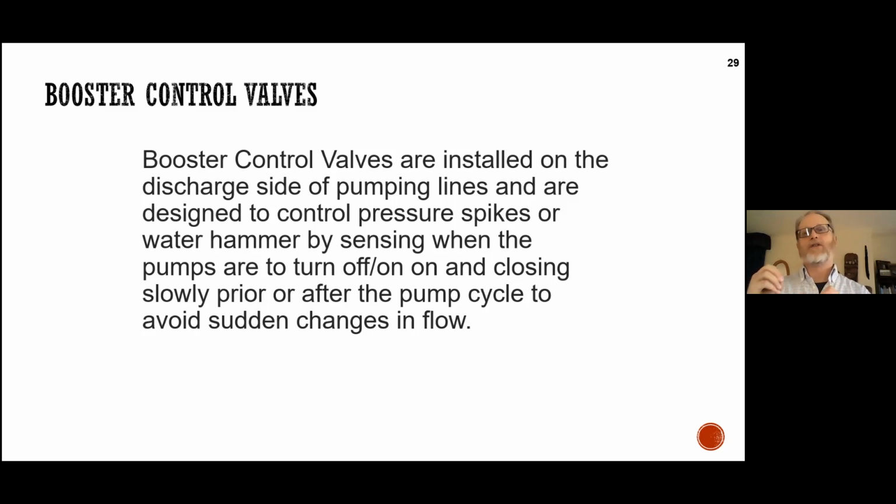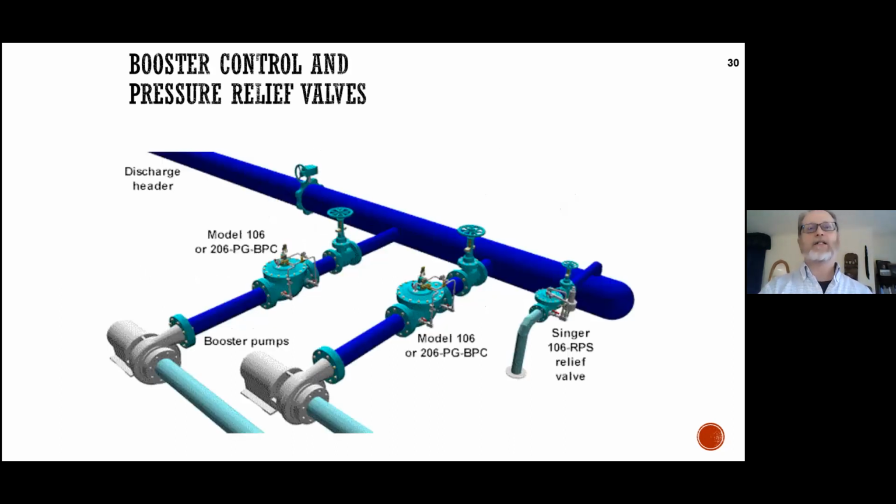So what it does is it says, no, we're going to actually start closed. The pump turns on against the closed valve and then the valve slowly opens to allow a nice steady stream into the system, and then does the reverse. It starts to close when it gets the signal, hey, the pump is going to turn off in a minute, 30 seconds. We're going to start to close, because when we're talking about centrifugal pumps, that's okay to operate against a closed valve. But we don't want that water hammer getting into the system.